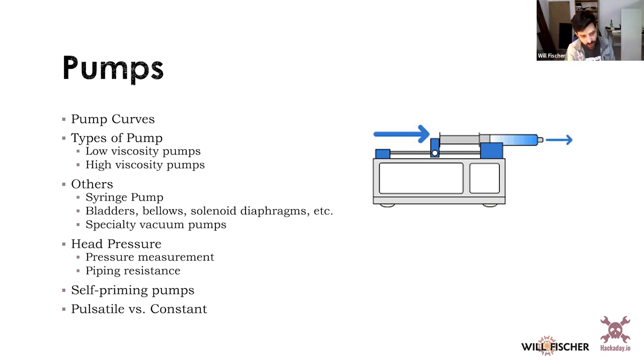We're not going to. I also want to talk about head pressure because it's a pressure measurement, but it actually talks more about the piping resistance that you get in loss. Self-priming pump simply refers to the fact that if you have air in a thing and you're trying to pump a liquid, that it will pull enough air out to move liquid up a certain amount into the pump so it can start pumping with high efficiency if it has to pump an incompressible thing.